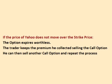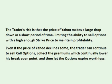If the price of Yahoo does not move over the strike price, the option expires worthless. The trader keeps the premium he collected selling the call option. He can then sell another call option and repeat the process. The trader's risk is that the price of Yahoo makes a large drop down in a short period of time.